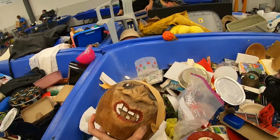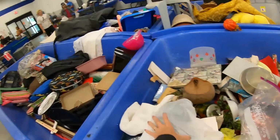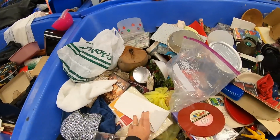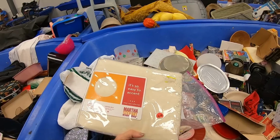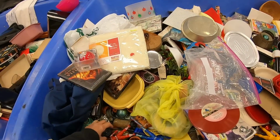Oh, this is one of those coconut faces. It's a pirate. Okay, kind of fun. All right, so what is the price? $1.89 per pound. So you really want to pick up light things. Full bed skirt. That's kind of schmutzy looking, but I would have taken that. Schmutzy, such a New York word.